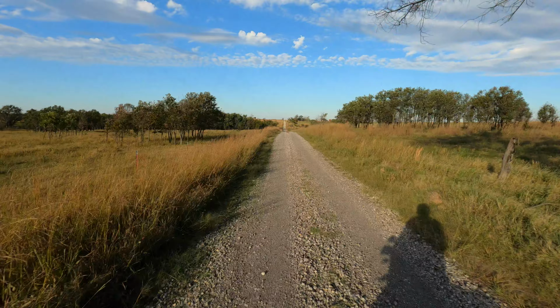These roads were absolutely a blast to ride down, and we end up going right through open range where we go by some cattle. The drive and ride here was just absolutely a beautiful ride.